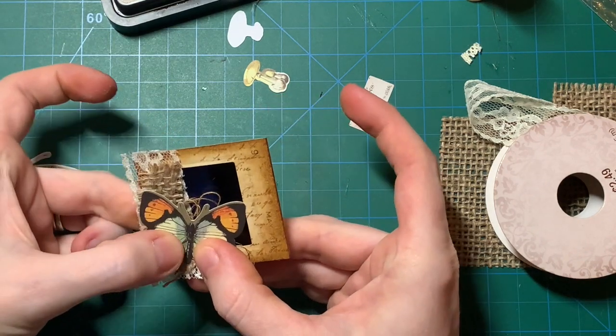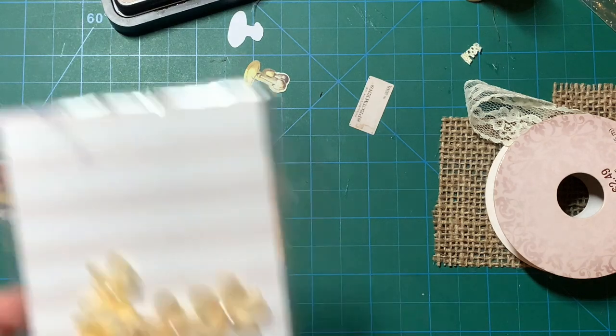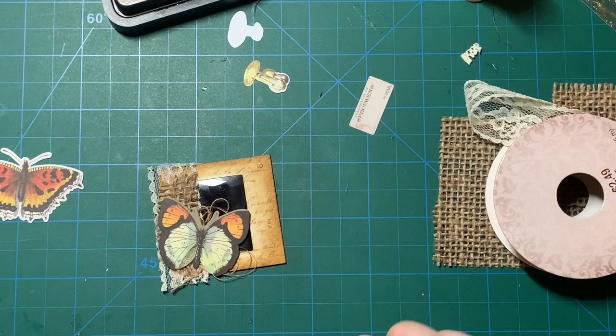And I think it still needs something. What can I put on there? Any more flowers? For some reason, I only have beige flowers on my desk. I don't want only beige. Ooh, I can use. Nope. No, that doesn't work.